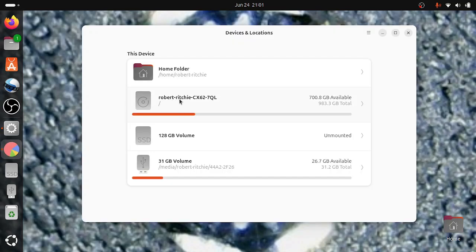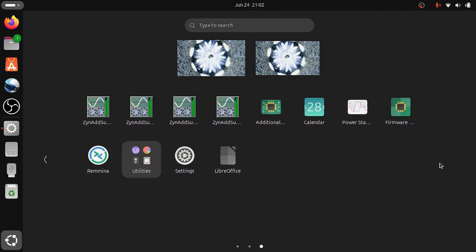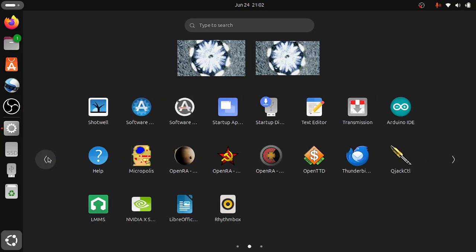Oh no, I'm doxing myself. Oh, people will find out my name. We have 700 gig left on the hard drive. This is a terabyte machine. We've got 31 gig on a plug-in camera at the moment, 128 gig on the SSD. That's pretty good. Back here again. Got LibreOffice, which is like other Office programs that you might find on Macs and other machines. So we'll go back to the other page.